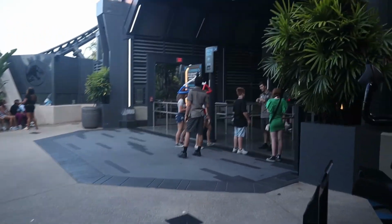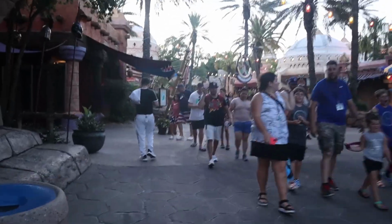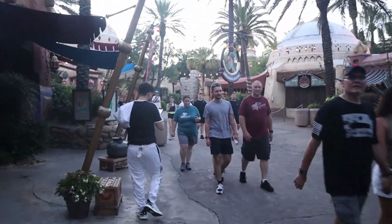5 minutes till park close. Let's get on one more time. Round 2. We just got off with 2 rides on Velocicoaster. We're gonna check out some stuff before we head out of the park.